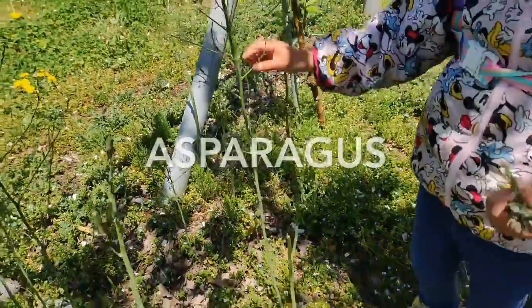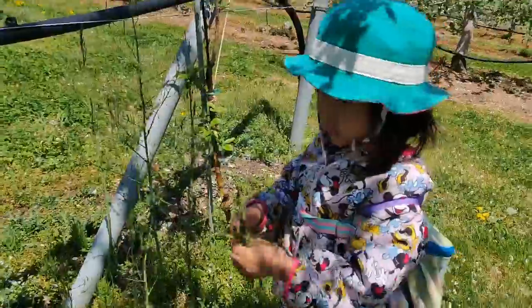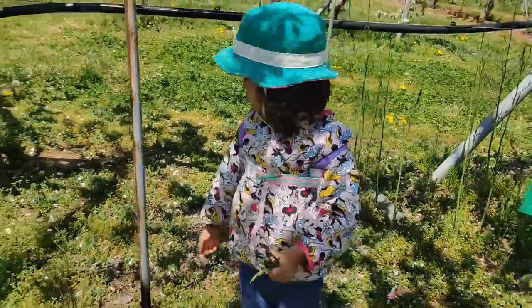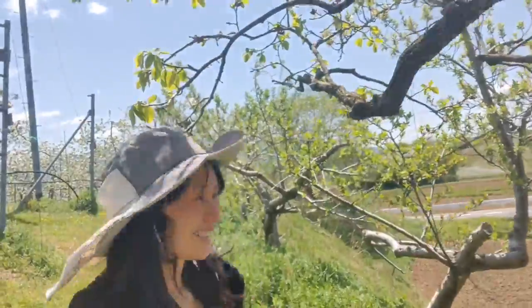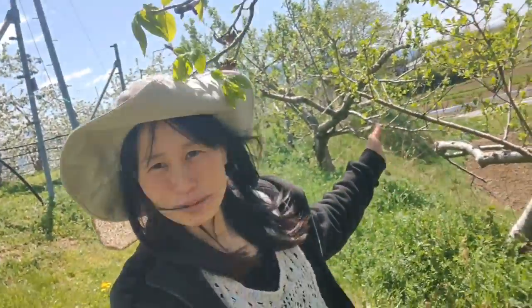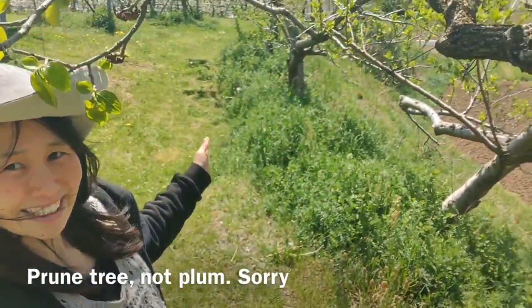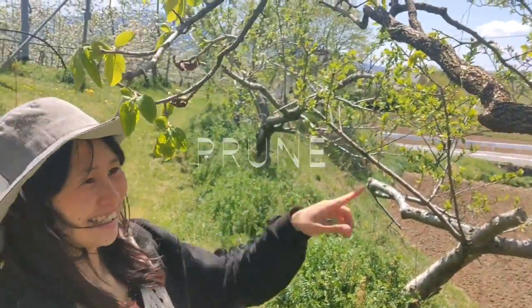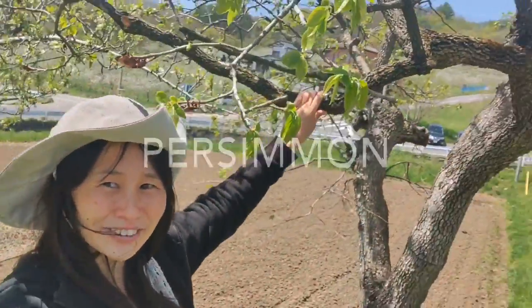これを asparagus. あった? 他にも. この木が this is plum. Plum tree. 見えるかな? こっちか. こっちか. これ. And これは fashimo.